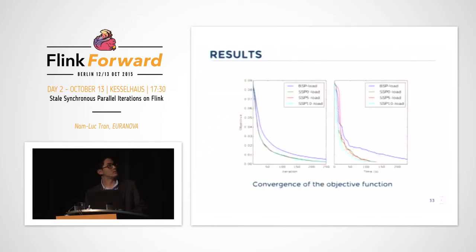And so these are the results. On the y-axis, we have the convergence of the algorithm, and on the x-axis, we have either the number of iterations or the time spent in the job. So the first thing that we might see is that even under SSP, we have convergence. So the algorithm converges well even under SSP, even without a forced synchronization after each iteration. The second thing that we can notice is that under these conditions of straggling and using SSP, you converge in half of the time that you would require when using BSP, that is the blue curve here.